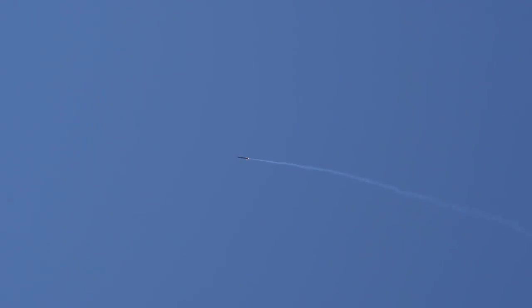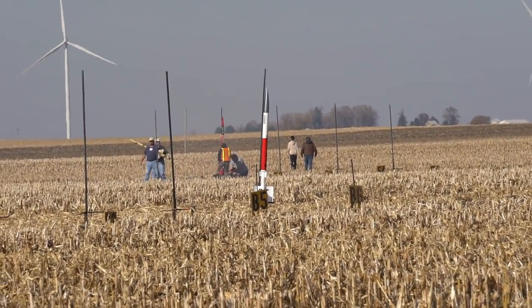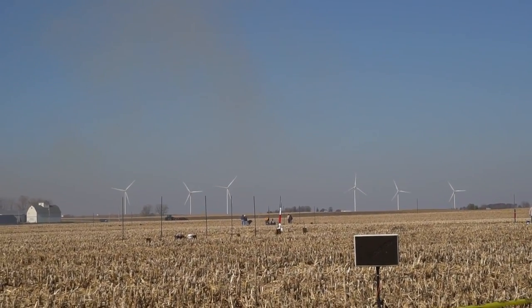Heads up. Oh, right over the top of me. Don't hit the LCO. Oh, no, that heads up out there, the one sitting in the road. 35, he hopes. In 5, 4, 3, 2, 1. It's going.